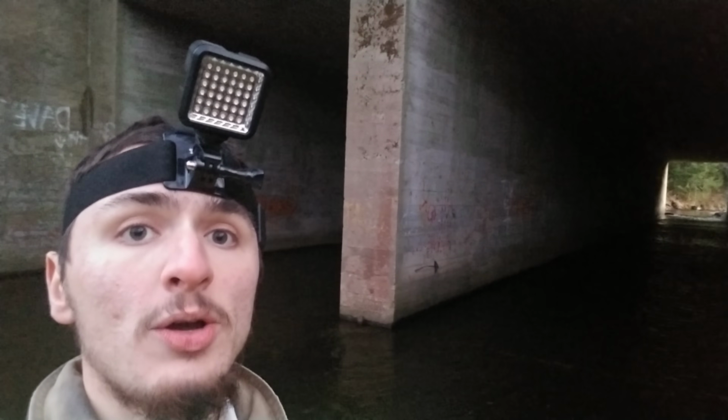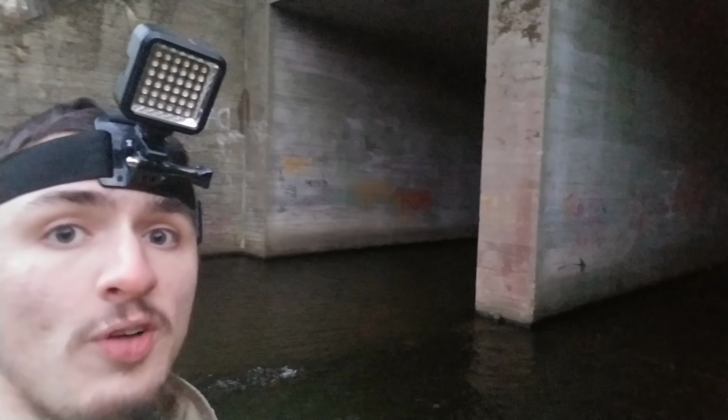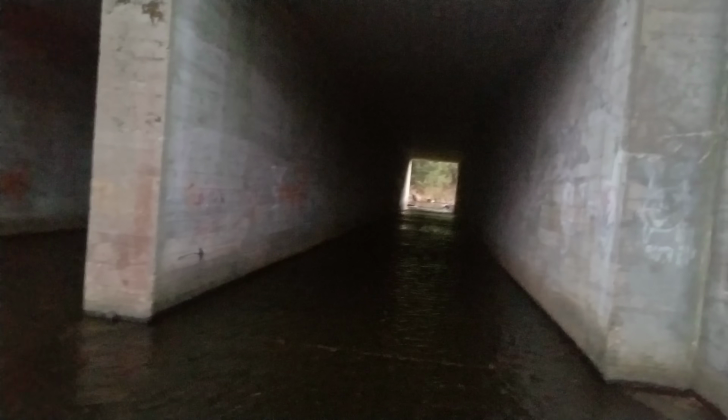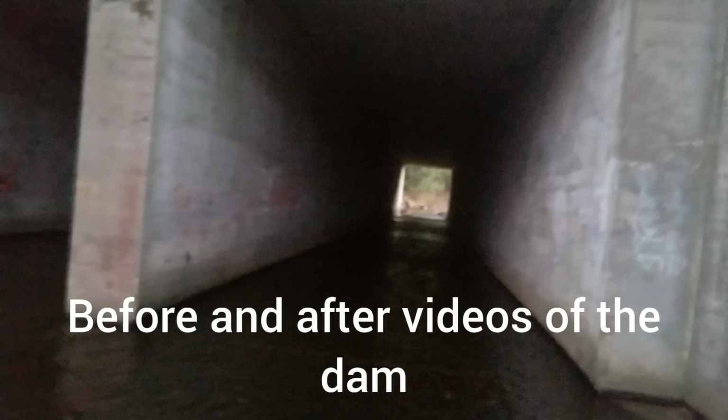I actually came out here today because I was going to try photographing some beavers. But it appears the storm we had 2 weeks ago completely washed out their dam. They had a dam blocking both of these. And I was going to set up a trail camera for a few days to try to photograph them. But I guess I can just show you the culvert since their dam is washed out.